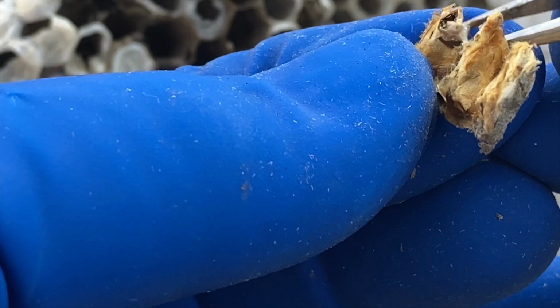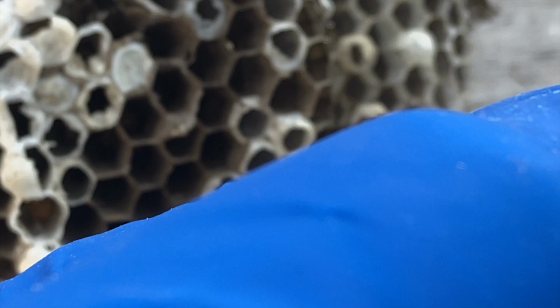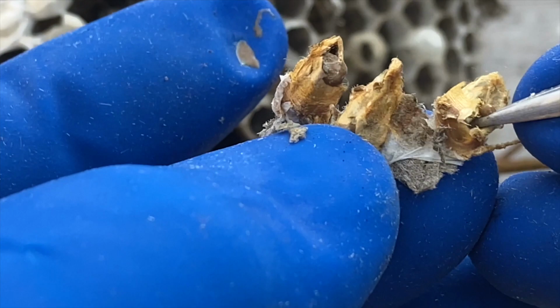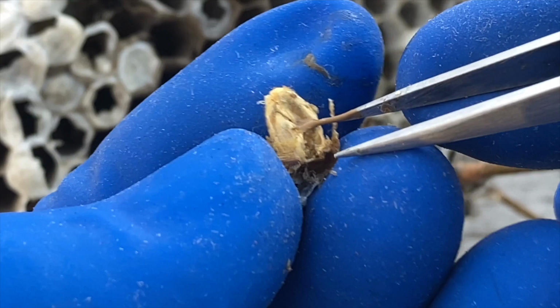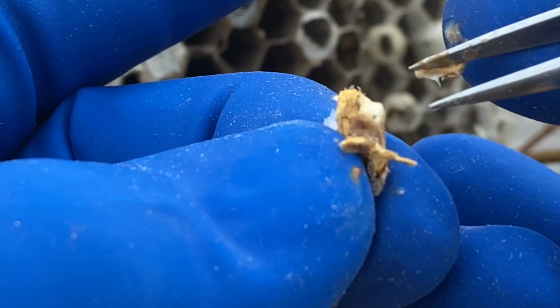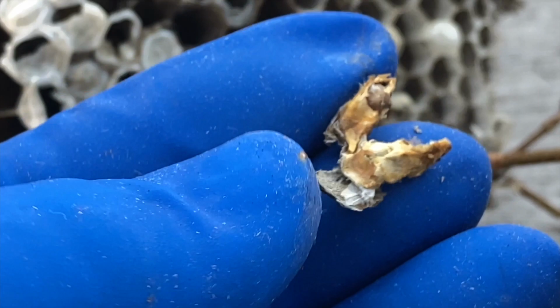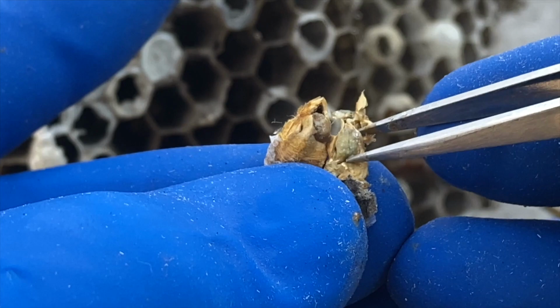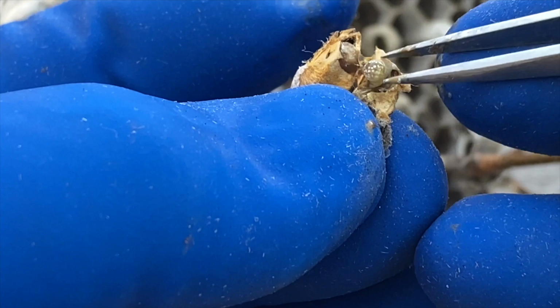So inside here, we actually find three separate larval cells. There are three separate cells with developing parasites in them. And each one of these may have a parasite inside it. This looks like the remains of a pupa or an egg of some type. If you look at the other two, it's the same thing here. Inside, there is some type of what looks like a larval egg or pupa that was in here.